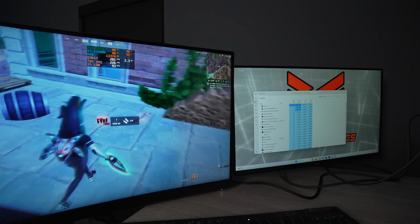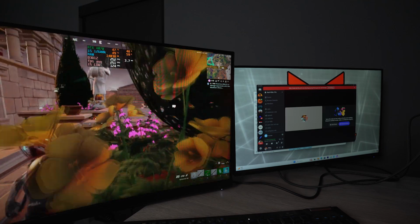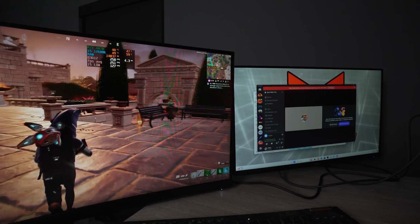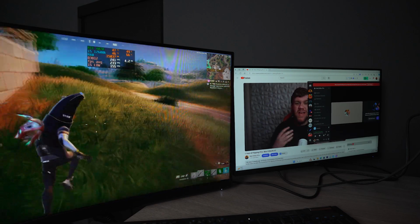We still got 250 to 260 FPS with the dual monitors with nothing else open in the background. When we opened Discord, it was pretty much the same story. We dropped like 10 to 15 FPS and 1% lows pretty much stayed the same across all testing. But then again, with dual monitors, we opened Discord and YouTube, and that's where we saw a little bit more of an FPS drop, but we still never really got super below 220.